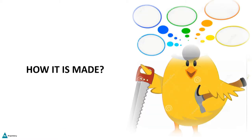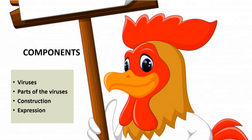How we made these vaccines? We are not going to be the genetic engineers, but it's just a brief review of how these vaccines are made. First of all, we have the components. We have to see which virus we are going to use, which part of those viruses we are going to have, the construction and the expression.